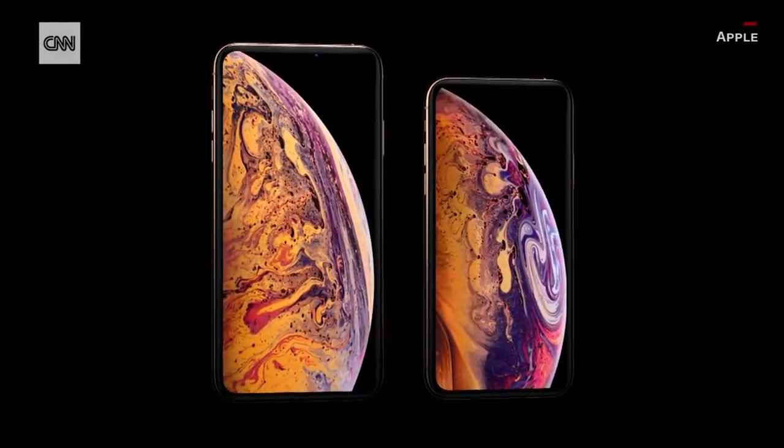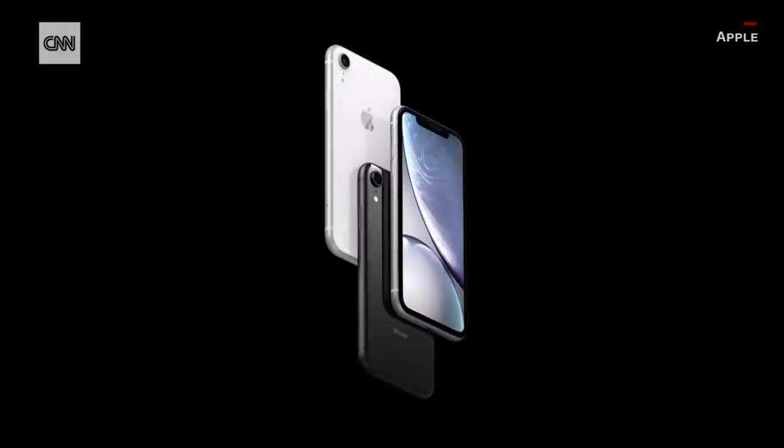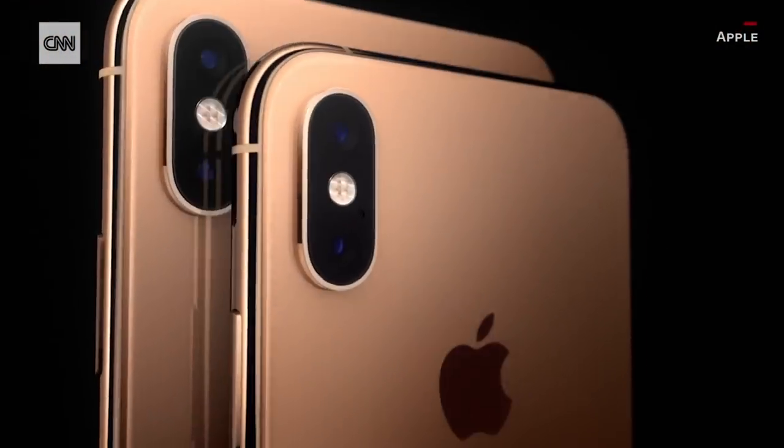These are the new iPhones. This is the iPhone XS and this is the iPhone XS Max. There's also an iPhone XR that is coming in October. We don't have that right now, but let's narrow in on these guys and see what we think. Can we talk about these names?